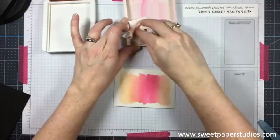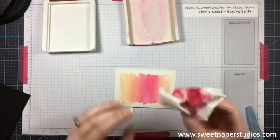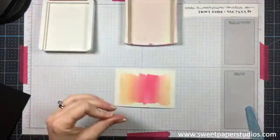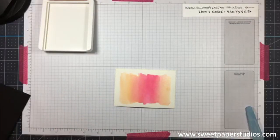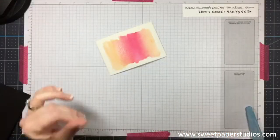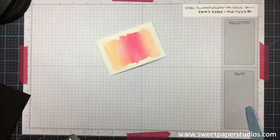So I did the same thing, I'm just adding a few drops into the lid so I can clean it out. Melon Mambo never cleans perfectly in my experience. It's such a pigmented color. That's okay. It's a well-loved ink pad. Okay, so this is quite wet still. So I'm again going to take my heat tool on the low setting, so number 1, and I'll dry this a little bit.